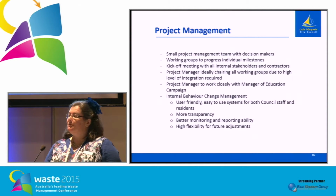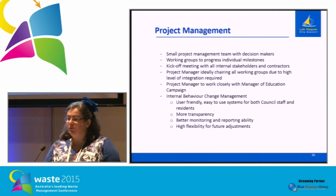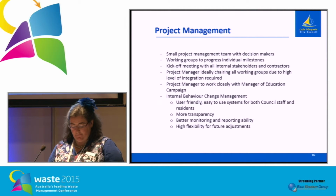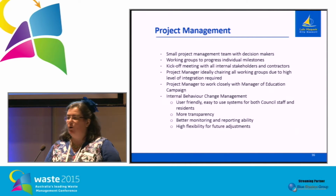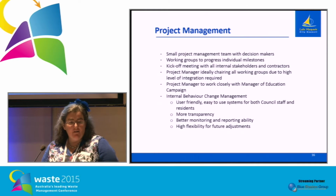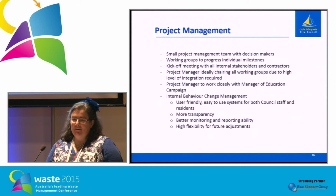For project management, we structured the project management team with a project manager and a small support team. We had an internal kick-off meeting with all stakeholders and contractors and had frequent review meetings with relevant stakeholders, internal and external. Having the one project manager was a big job, but it really helped to have that one person across the whole project to enable informed, quick decisions. We needed high flexibility for future adjustments because we are going to be bringing in the food waste service, and so we worked on that premise.